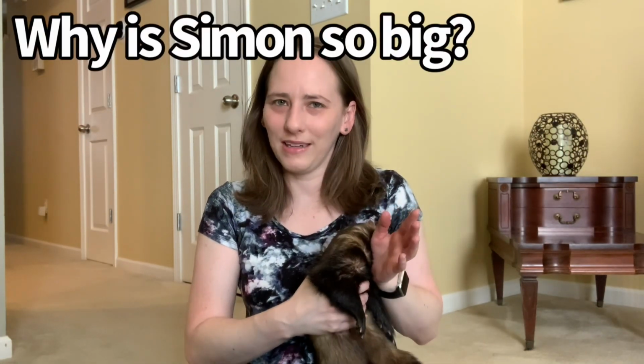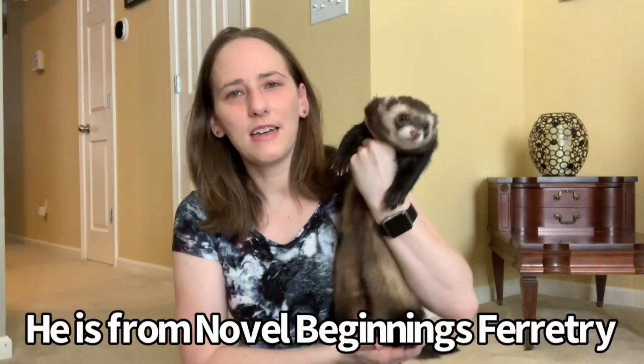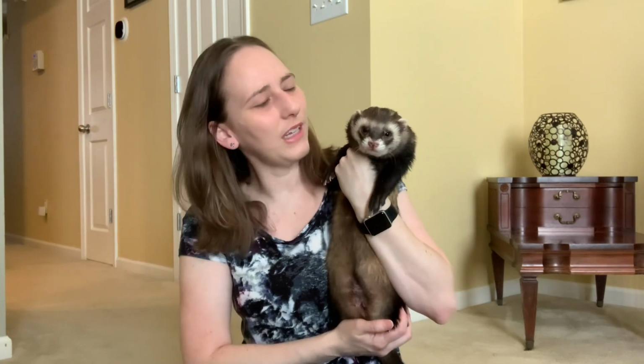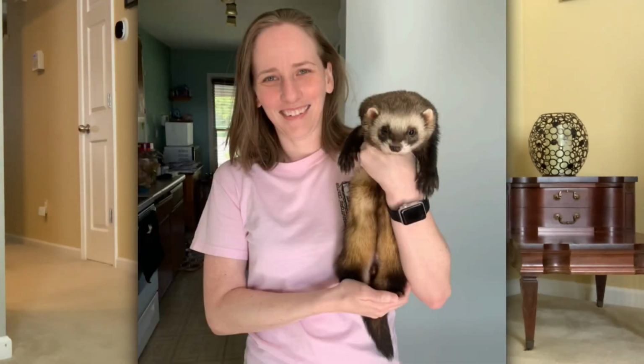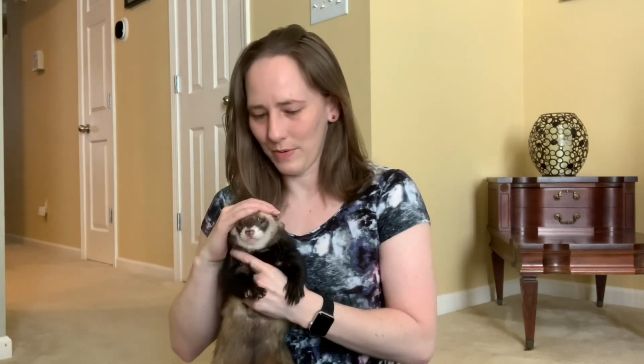So you are a chunky boy, but why? Why is he so big? And the reason is mainly because he is from a reputable private breeder. He is not altered yet. He'll be chemically altered with a deslorelin implant around 1 year old. Also, his dad is big as well. His dad's name is Dante, and he is around 5 pounds, and that's another advantage of getting a ferret from a reputable breeder, is that you can see the parents a lot of times and ask questions about the parents.